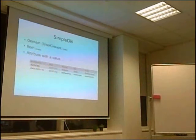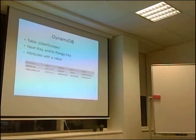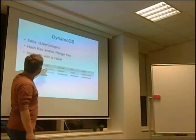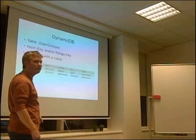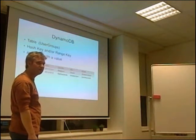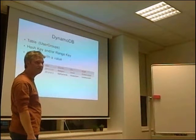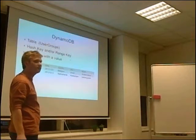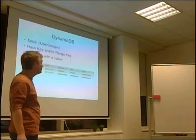DynamoDB is a bit different. It has tables, and it has a hash key, so that's your index key. And it has a range key, so you can search on it. But not everything is indexed, so you have to do an action on it. We also have a partition key and a row key, which are the same as hash key and range key. So essentially, this sounds more like data storage.